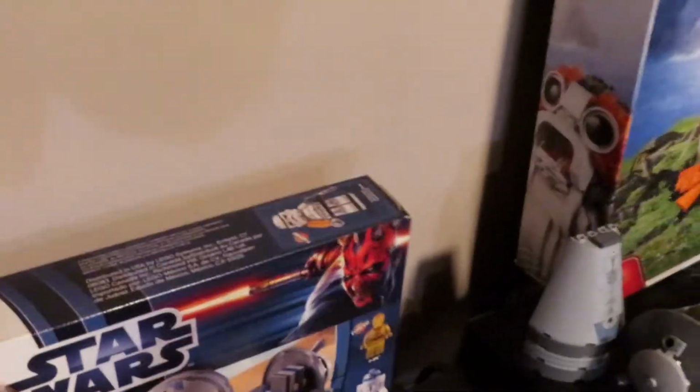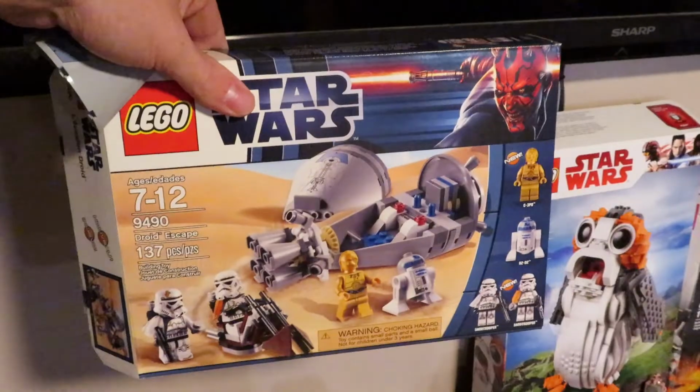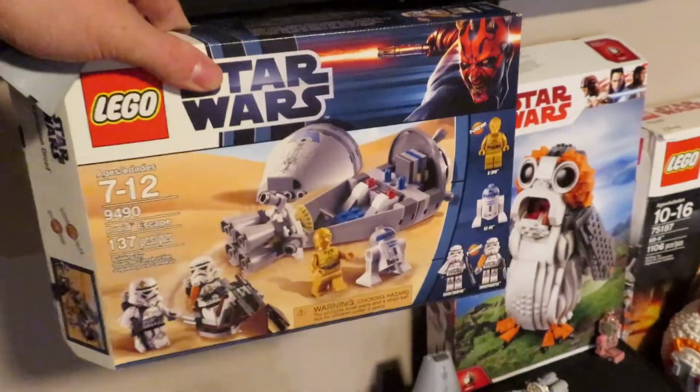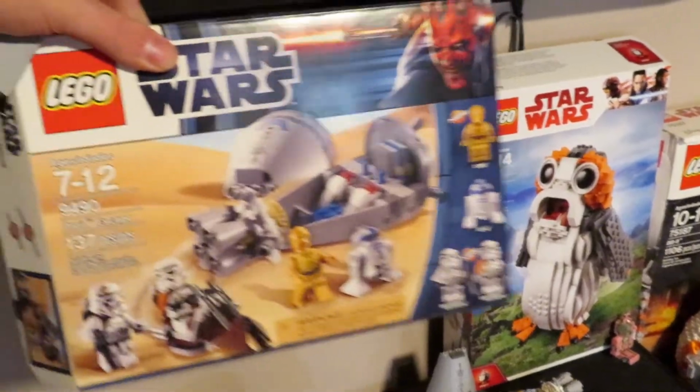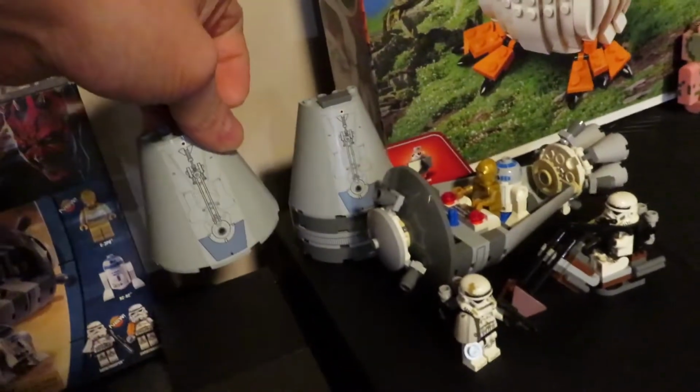I actually had gotten this on eBay thinking it was sealed, and they listed it as new, but when it arrived it had been retaped. Everything was there, but obviously it wasn't brand new. It's in really good condition though, so I ended up just keeping it. Originally I was going to resell it, but that set must be in there somewhere, so that's pretty cool.